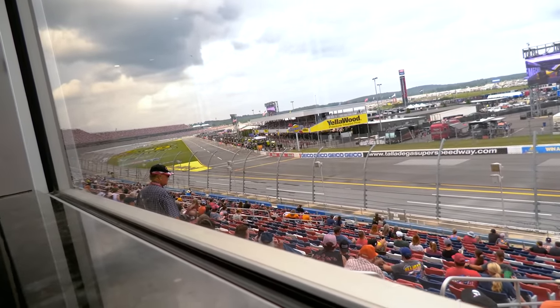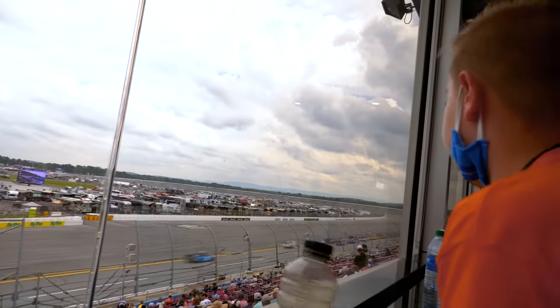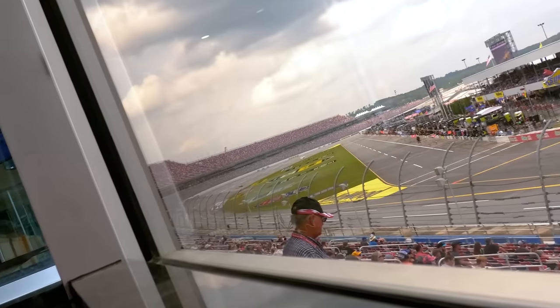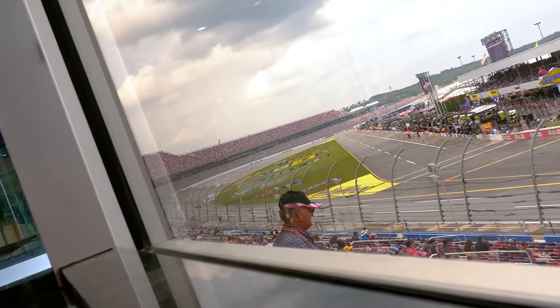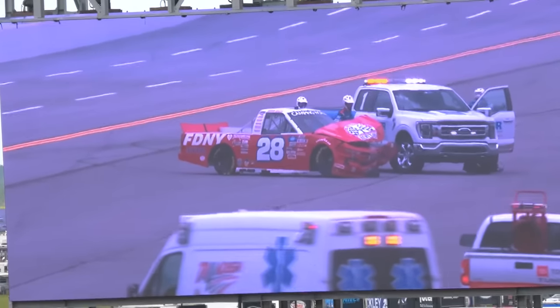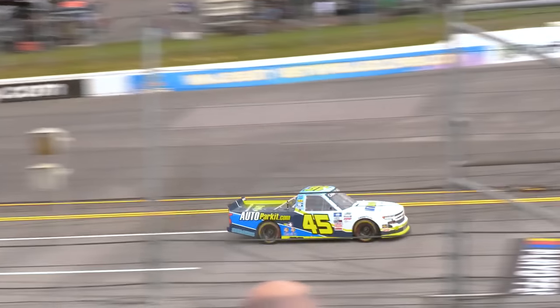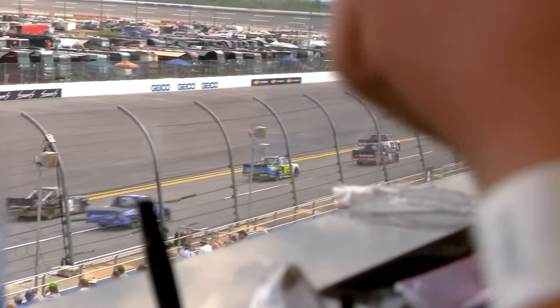Here they come back. There's Ava's favorite. Well, there's mine. Of all of the cars to crash, the one that I picked is the one that spun out. What number is yours? 45. There it is. Man, I don't know if we picked good ones.